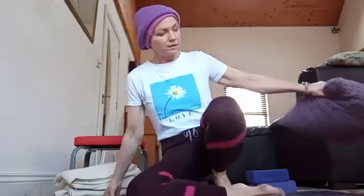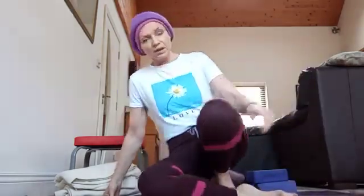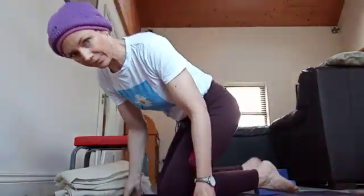Great, so we will get going. The first pose that we're going to do is a pose called Uttanasana, which is a forward bend. It's a standing forward bend.